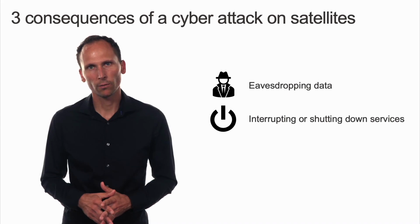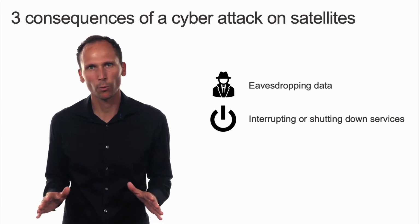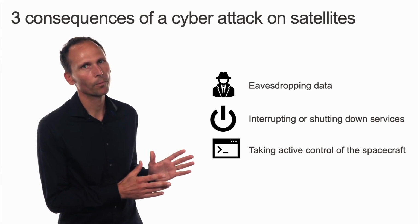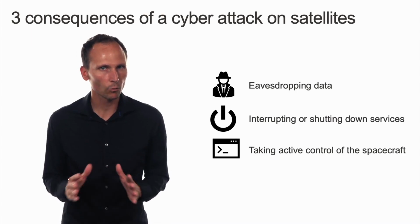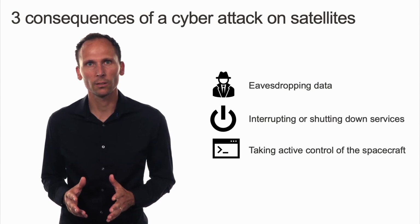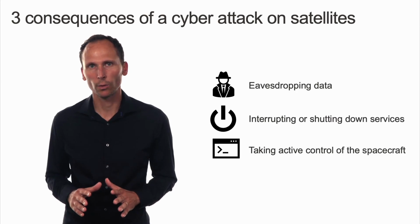Typical scenario here is a ransomware attack, as we have seen hackers targeting critical infrastructures that were not well protected. And lastly, worst case scenario is when hackers manage to take active control of the spacecraft, potentially using it as a weapon, as even small sats today have propulsion capabilities. As the low Earth orbit is getting more and more crowded, nobody wants to increase the risk of collision.